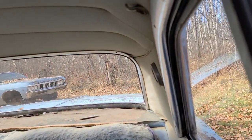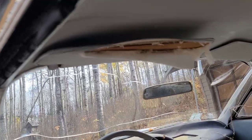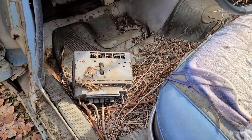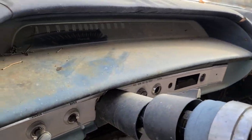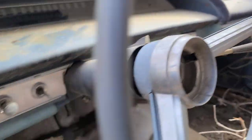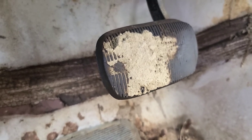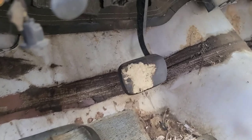But all the interior trim is here. Even the visors are here too. For the dash, it's missing the radio, but it's on the floor, so that's good. This also has 93,882 kilometers or miles. I'm going to assume that's 193,000, just judging by the wear on that brake pedal. Could be 193,000, might be 293,000. But it's definitely rolled over, by looking at the pedal here.